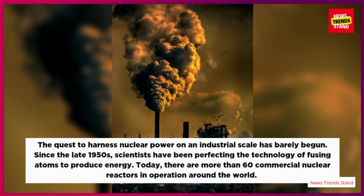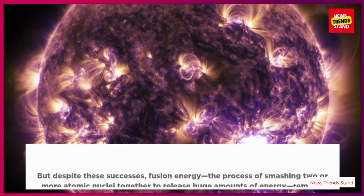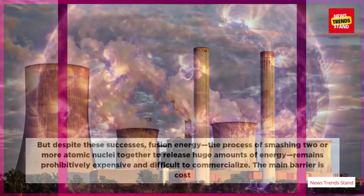Today, there are more than 60 commercial nuclear reactors in operation around the world. But despite these successes, fusion energy, the process of smashing 2 or more atomic nuclei together to release huge amounts of energy, remains prohibitively expensive and difficult to commercialize. The main barrier is cost.